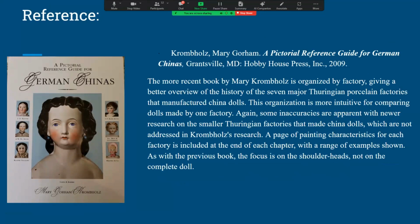A pictorial reference guide for German Chinas, also by Mary Crombolz. The newer book by Mary Crombolz is organized by factory, giving a better overview of the history of the 7 major Thuringian porcelain factories that manufactured China dolls. This organization is more intuitive for comparing dolls made by one factory.